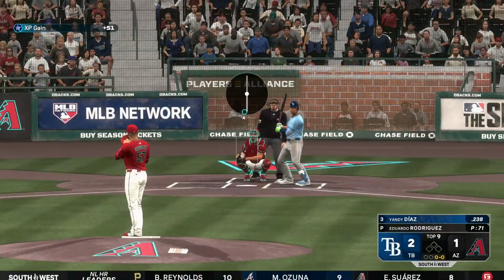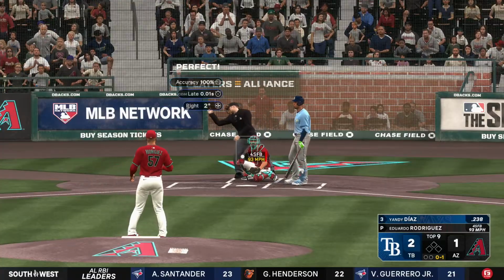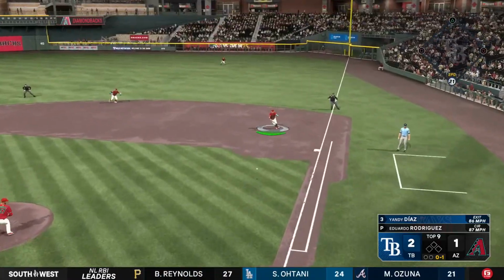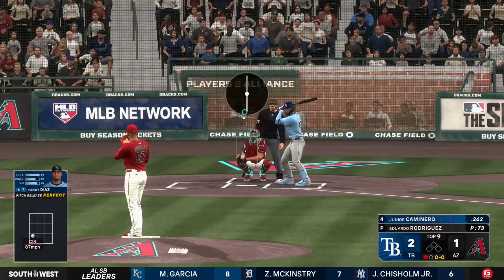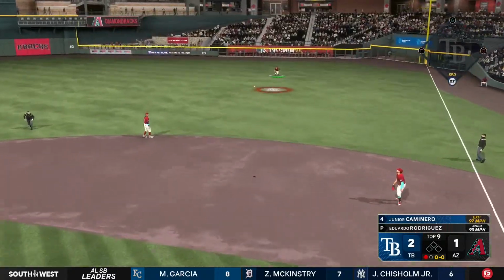Back here in the desert, and now the first baseman, Yandy Diaz. Fastball in for a strike. 0-1. And that one hit to first. Naylor takes it to the bag, and they get the leadoff man in the 9th. And now Junior Caminero. Slice to right.